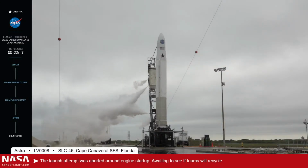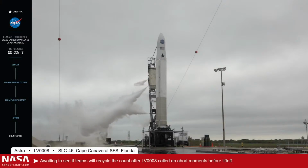And whether that recycle can occur will of course depend on the issue itself and how it can be resolved. So we'll stay tuned for those updates. But like Carolina said, launch window does extend for a couple more hours, so we're going to stay tuned and see what our status is, and we'll share that as soon as we have it.